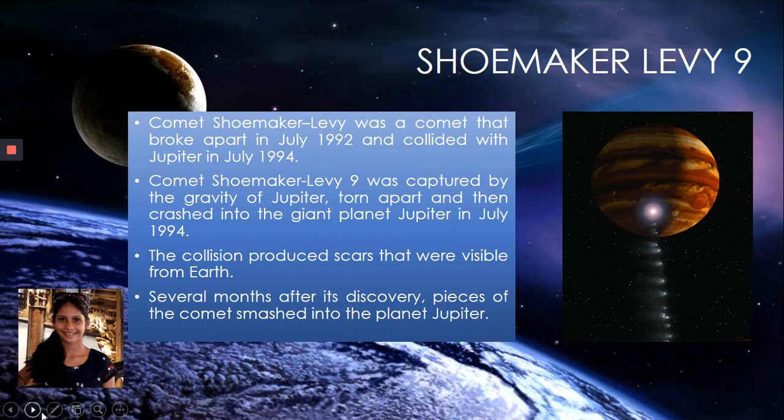Several months after its discovery, pieces of the comet smashed into the planet Jupiter. When the comet was discovered in 1993, it already had been torn into more than 20 pieces, traveling around the planet in a two-year orbit. The comet was very close to Jupiter. Disruption of a comet into multiple fragments was rare, and observing a captured comet in orbit about Jupiter was even more unusual. But the biggest and the rarest revelation was that the fragments were going to smash into Jupiter.